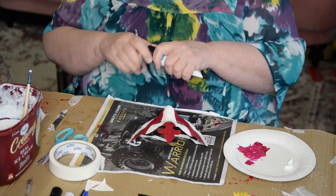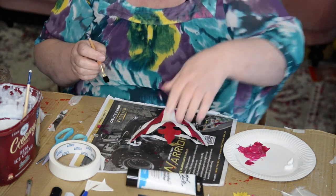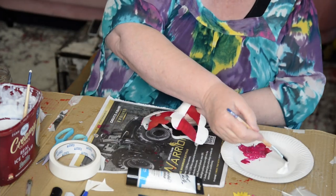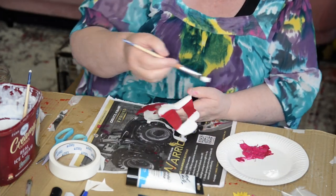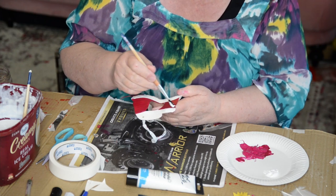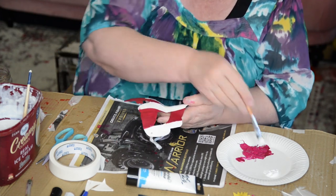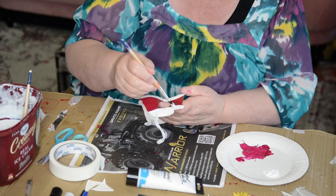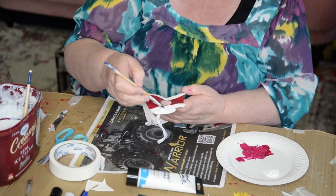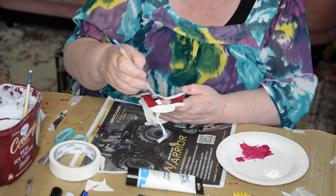As you can see, you really don't need very much paint at all. I did do a second coat on this just to make it a little bit more vibrant. So basically now I'm just going to come over and paint over. It's going to be a little bit rougher because of the paper that's come up, but that's okay. We'll make it work.